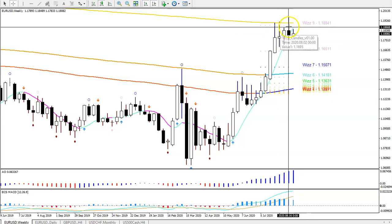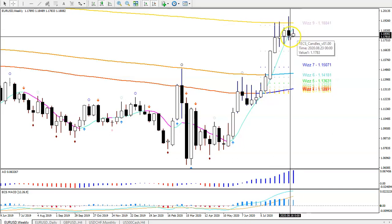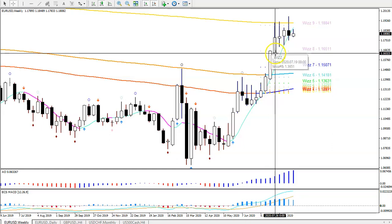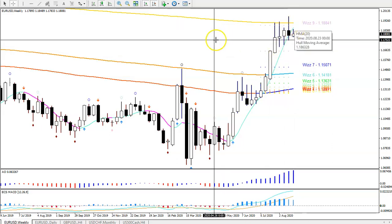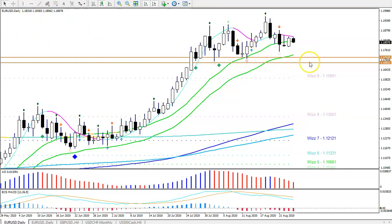I suspect that with these wicks at the long-term moving average, some kind of retracement is still probably likely to retest the wicks here and the support, maybe around the candle close, low and open here, or even the wicks here. So most likely range territory for the moment, in my view at least, and we could see price try to dip below the 20 EMA but bounce in that zone, I suspect. That's the main thing for the moment.